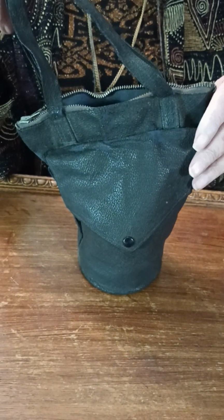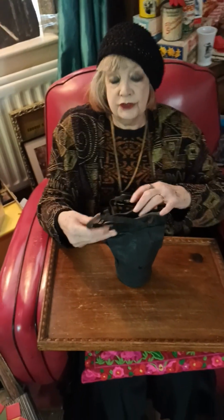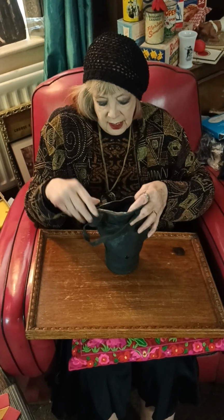What's on the tray today? It's a gas mask, properly called a civilian respirator from World War II, always called gas masks.